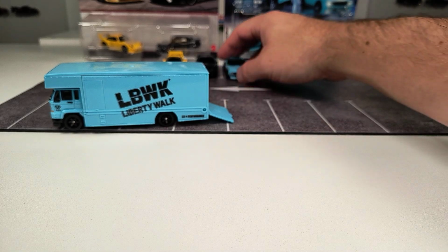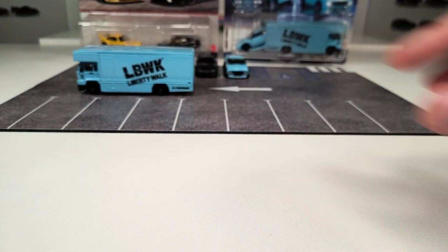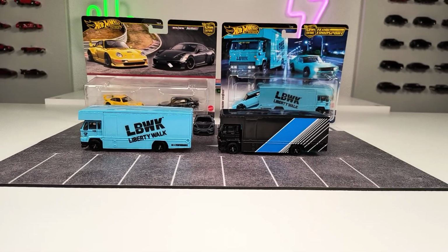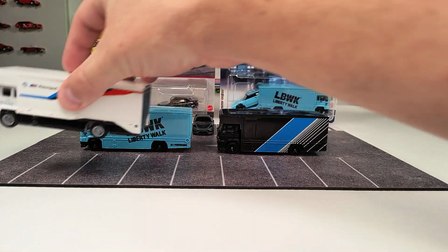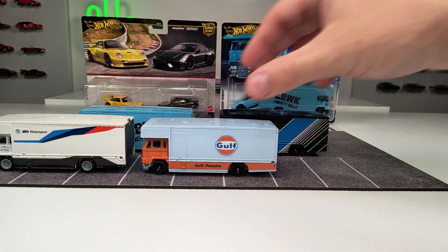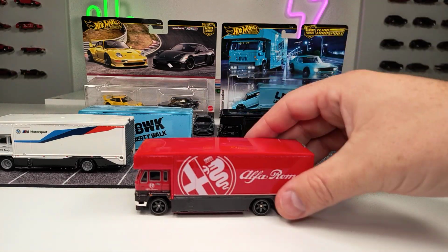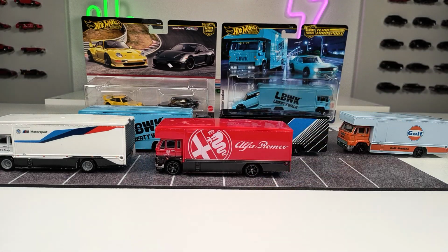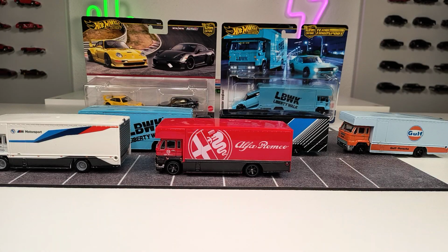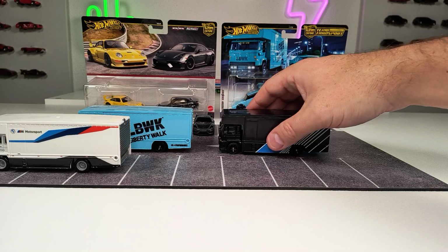And yeah, I have to say I also buy these sets because of these haulers. I do have some others, and these are also Fleet Flyers Gulf version. The best one, by the way, in my opinion, is still this Alfa Romeo version. But if you put them next to each other on a display, they look really good.